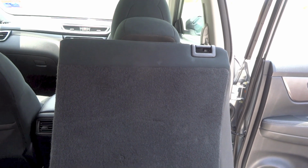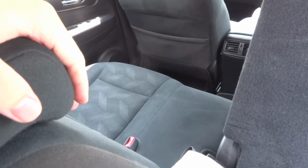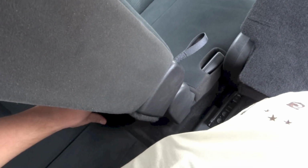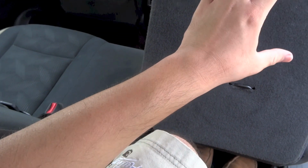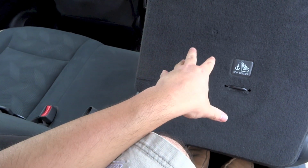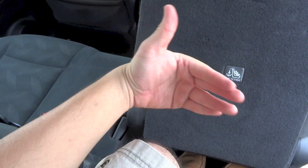Now that I am in the last row of seats, with the middle row seats set in their furthest back position, I don't actually get any legroom at all. As you can see, no legroom. The only way that I can fit back here is if the middle row seats are moved further forward.